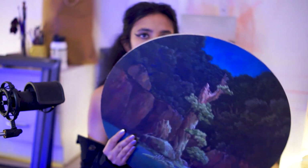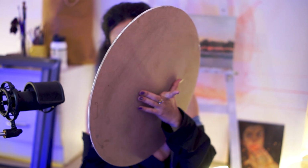The first one is going to be this one. This is painted on a wooden board. This is a wooden board, MDF board. I gessoed on top of the board and I painted this Studio Ghibli painting.